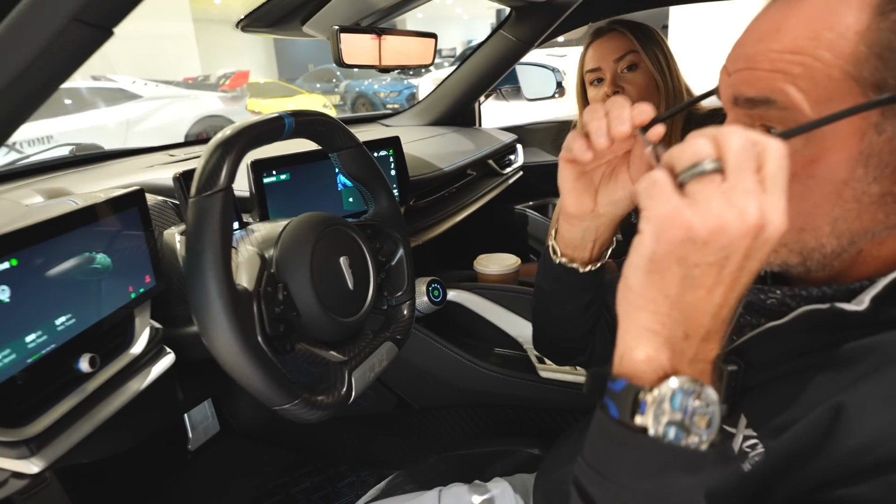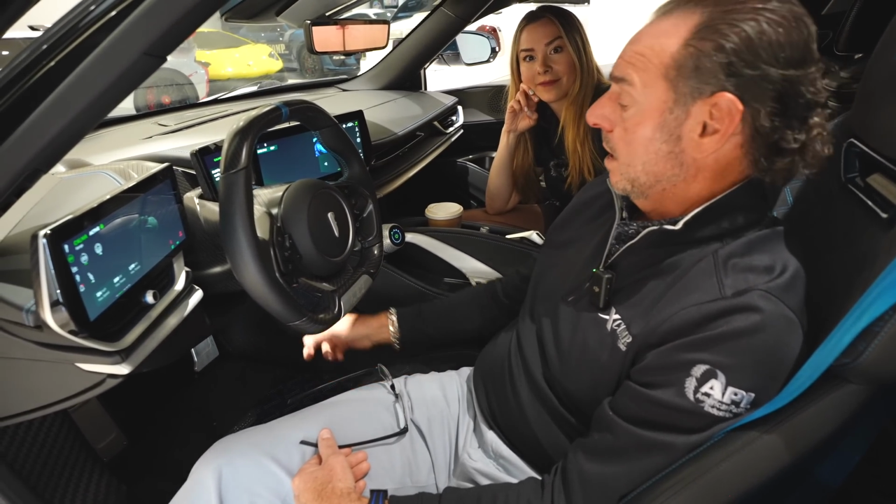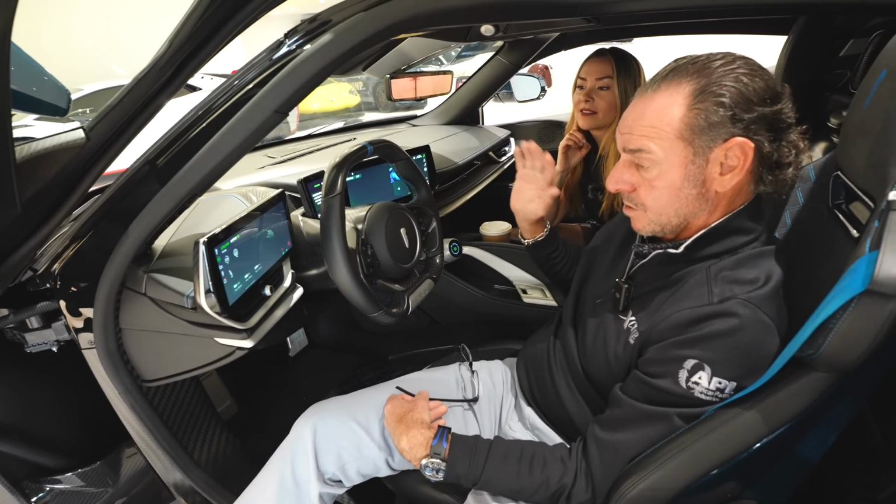So it's one pedal driving. Everything's one regenerative pedal. You only have one pedal. That's it. You got go and whoa. You got gas and stop. That's it. There's no Triptronic. There's nothing going on here.